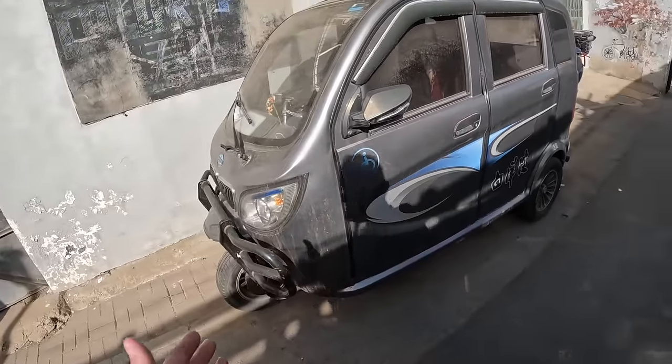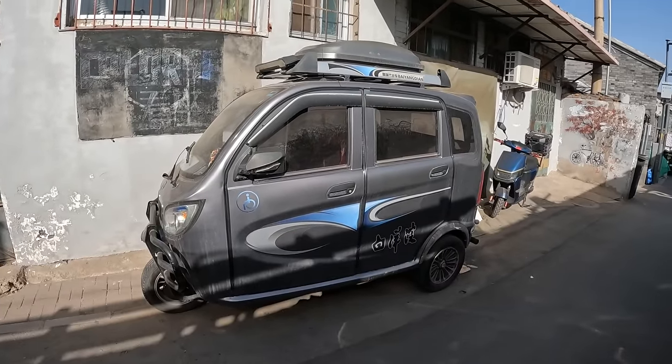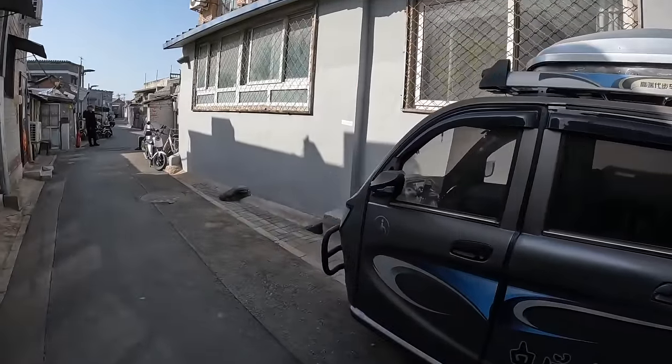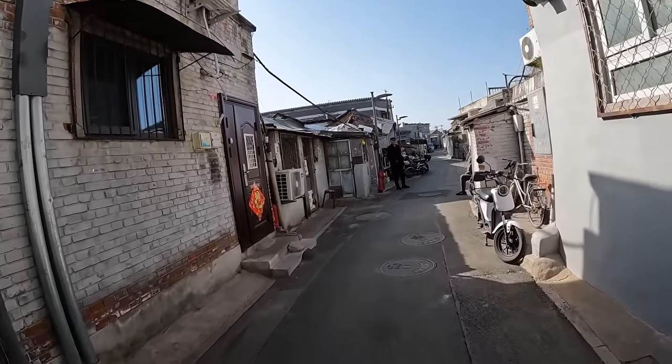Look at this three-wheeler. It's a three-wheeler four-door car and it's got a roof box. These are awesome. This is very, very cool.